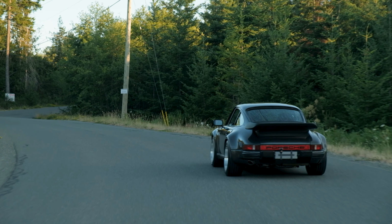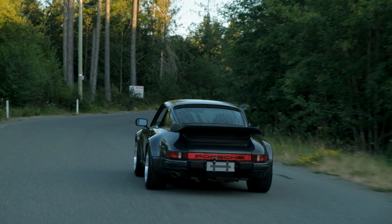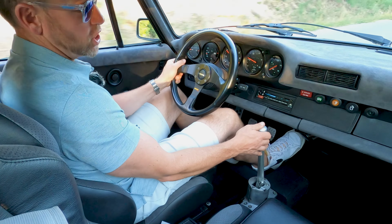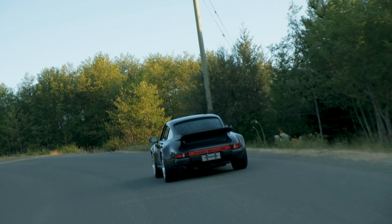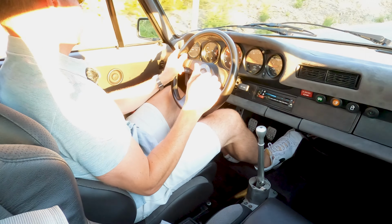Everybody, it's Joel from Silver Arrow Cars, and I am out in our 1978 Porsche 911 Turbo, or 930 Turbo. This is the 3.3 liter. I guess starting with the paint, as I said, this is repainted 2018, beautifully done in anthracite.